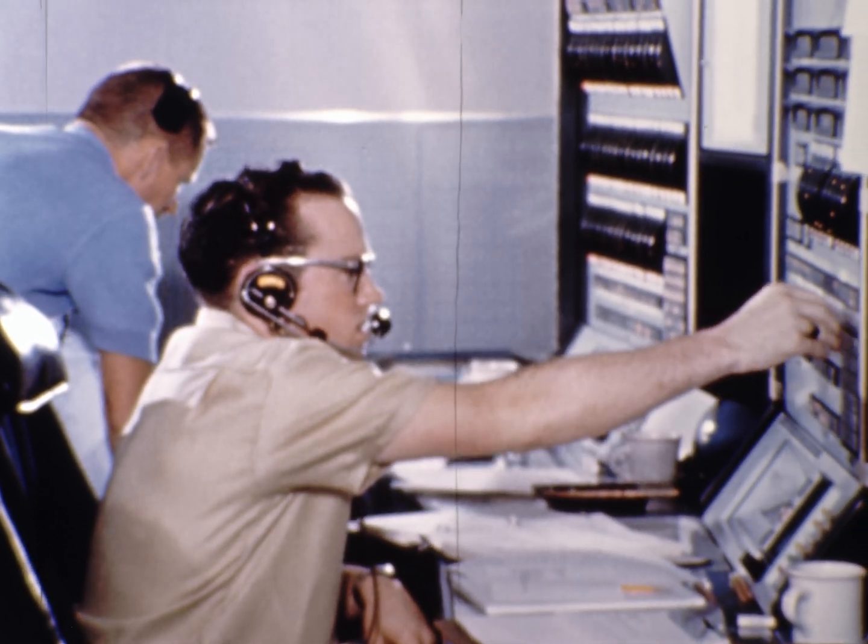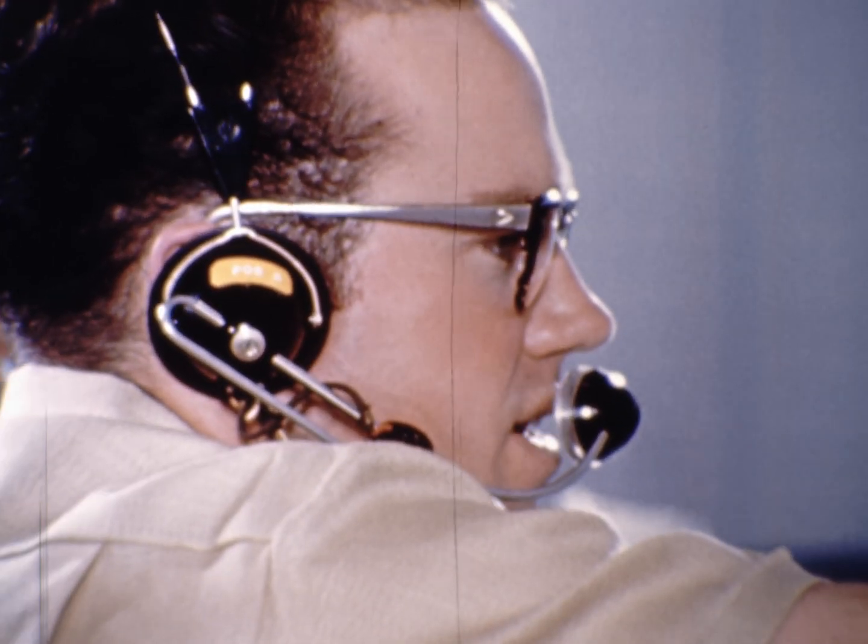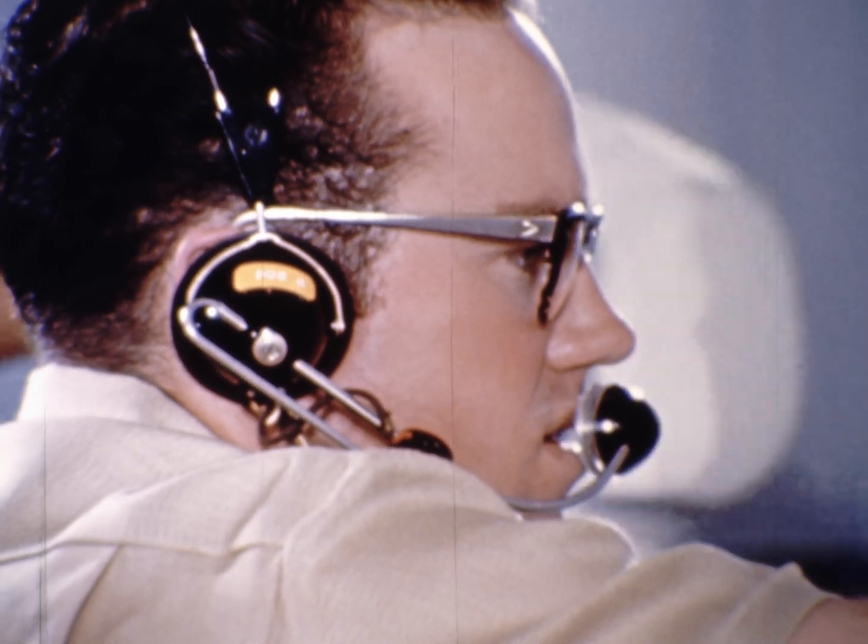It looks like on the coming pass, Hawaii will send the update, and on the next, send the command signal. But now another problem crops up.